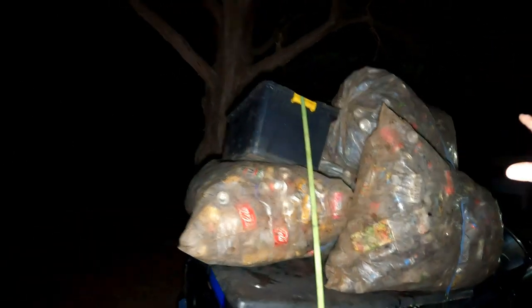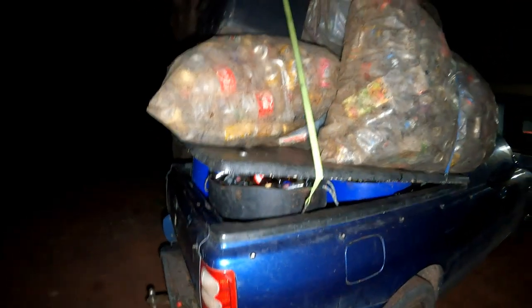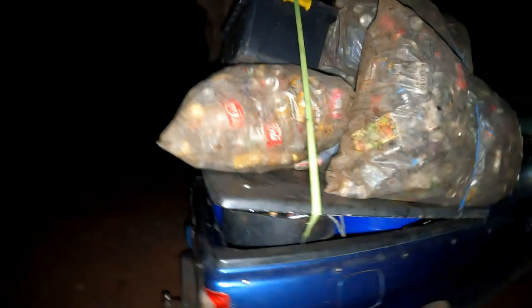All the cans up top and the cartons, four totes down the bottom. We've got a bit of a dilemma with a fella that's staying with us.